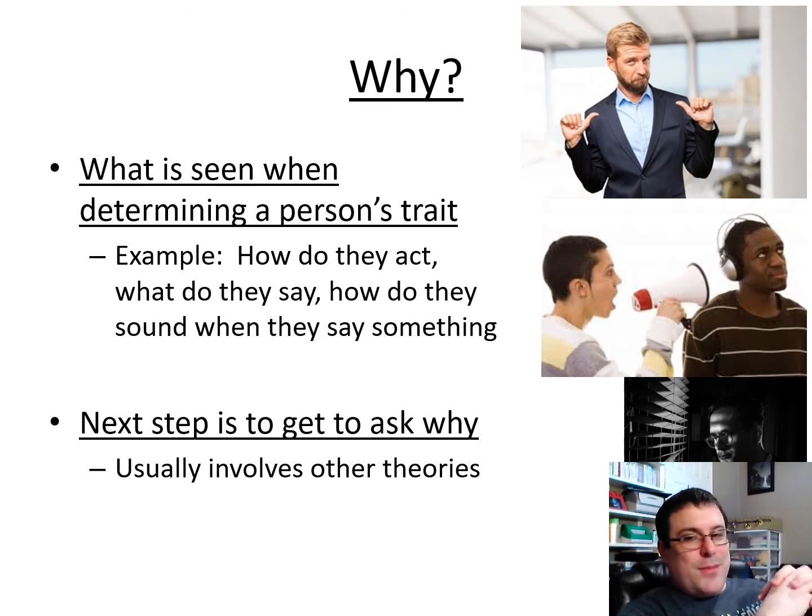Maybe you're starting to get a little cabin fever. But when you look at that person and maybe they're doing something that's rubbing you the wrong way right now, how do they act? What do they say? How do they sound when they say something? All of those little things can set you off, especially if you've been boxed up with people for a long time. Those are more or less symptoms, for lack of a better term, of their personality traits.